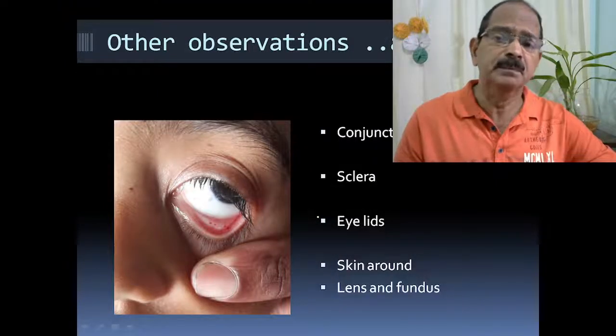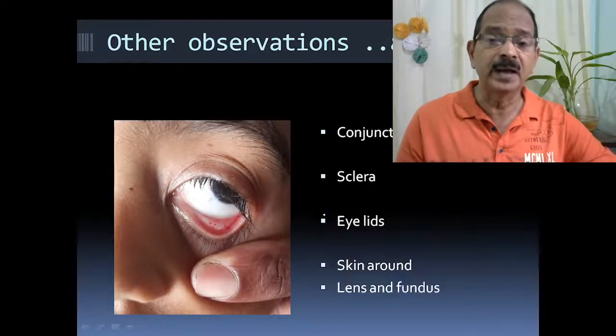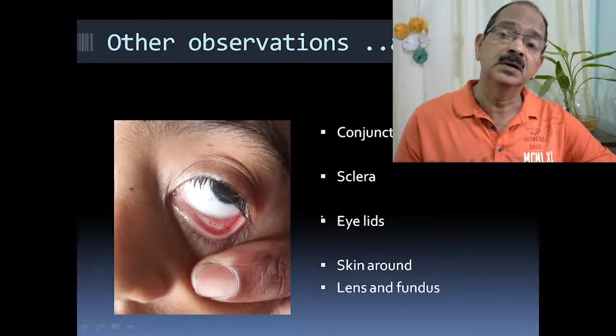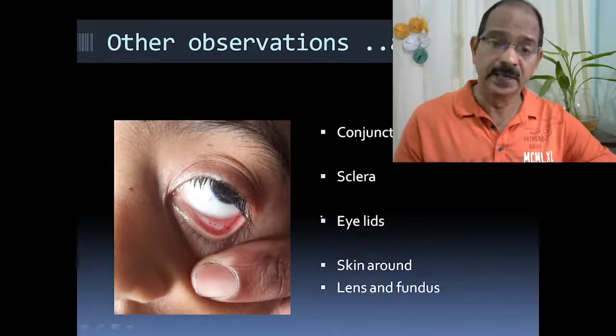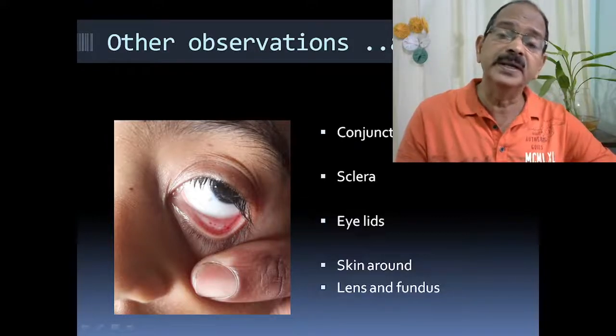The answer is very simple. There is a conjunctival bleed, a pinpoint bleed. Very simple. But don't be in a hurry to announce the result. Always try to make the maximum out of a picture or any other clinical finding. What all important areas are there in and around here?